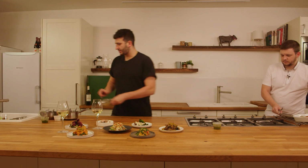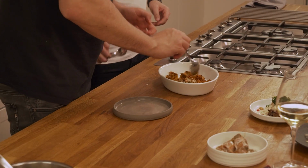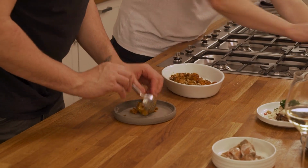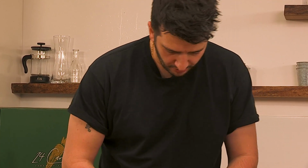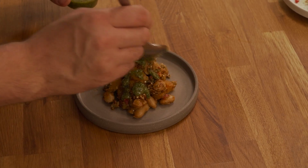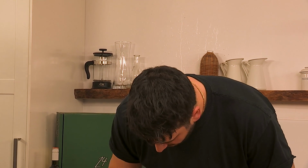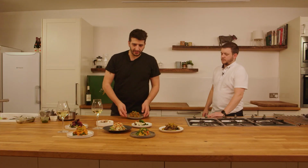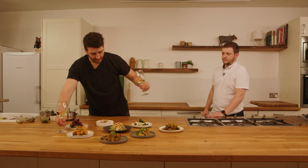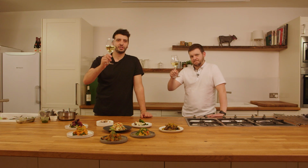And last but not least is our winter squash and butter bean tagine, Moroccan inspired, which is finished with a fresh salsa verde. And that there, ladies and gents, is our 8 small tasting plates of vegan inspired cuisine we enjoyed at home. Hope you enjoy. Thank you.